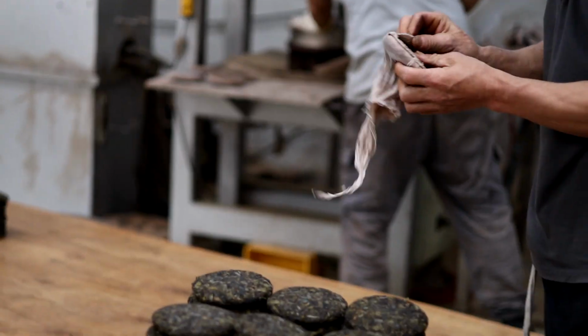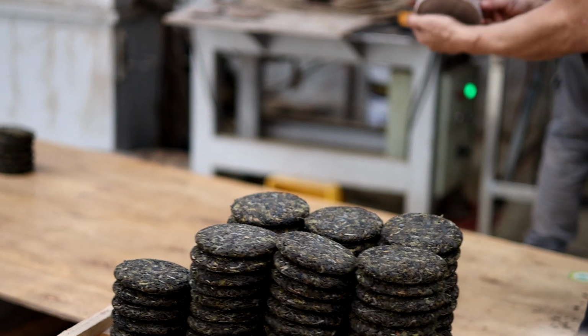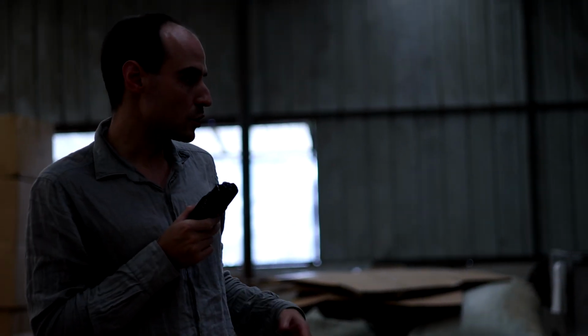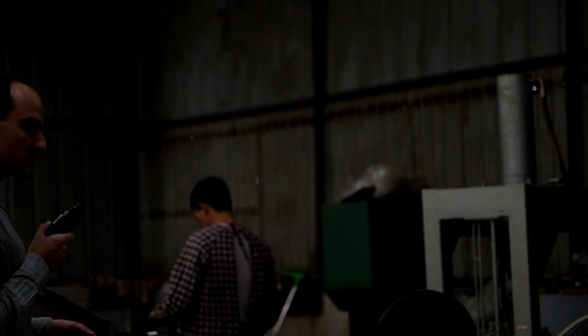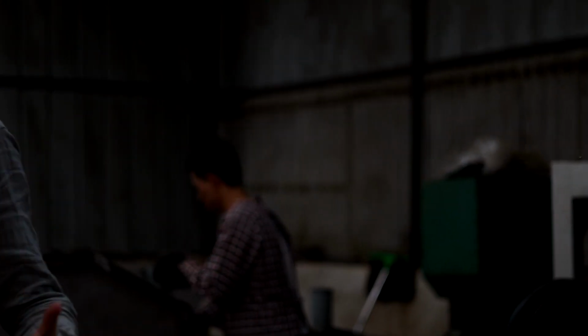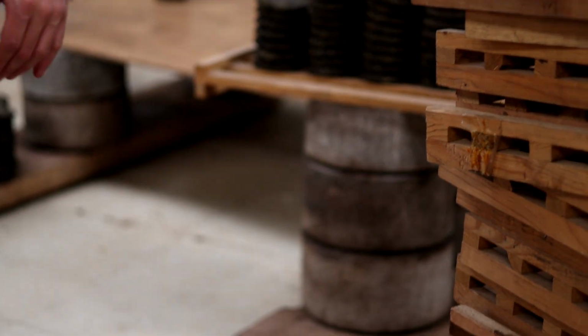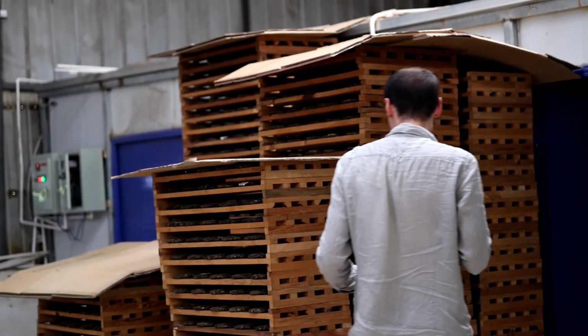But I think for the 100-gram cakes, they don't do that because it would incur too much pressure, and like I say, it would be harder to extract. So yeah, for the 100-gram cakes and also for those bricks, you can see that it's all hydraulic pressing. And for the 357 that we press, they use first the hydraulic press and then those stones, which are about 25 kilo each. And once the tea is pressed, you can see that it's put to rest here.